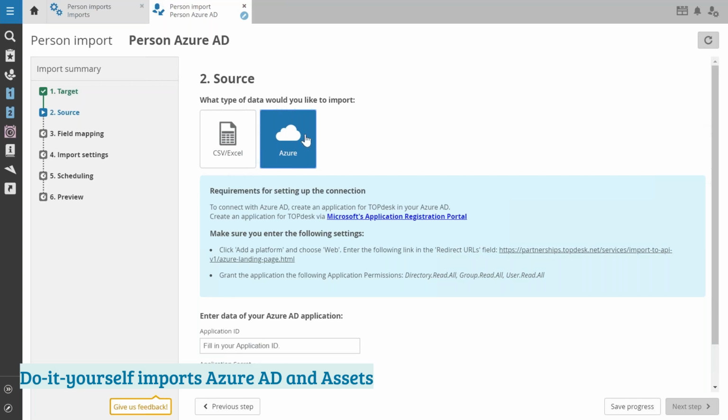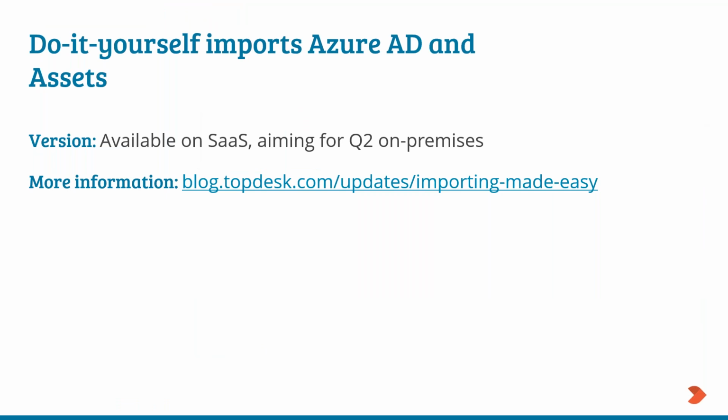The source you're not seeing here yet is MS SQL. If you're an on-premises customer, we're planning to allow you to import from MS SQL directly, but that's still being made. So this version is already available on SaaS. I hope to have this on premises this quarter, otherwise it's going to be early Q3. And there's a blog available with more information about importing.